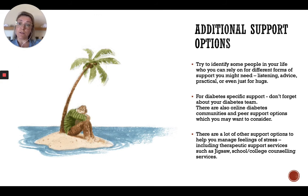And sometimes sources of stress, like I mentioned, may not be diabetes specific. There might be things going on, or it might be a combination of a few different things. And sometimes it might be helpful to think about support options in the form of therapeutic support, if that might be something you think you could benefit from. There are organisations here in Ireland such as Jigsaw, or there are counselling support services in schools and colleges, which might be a benefit for you to consider right now. Websites such as yourmentalhealth.ie or even jigsawonline.ie have information on where you can access support and how you might be able to do that as well. So don't be afraid to check those out too.